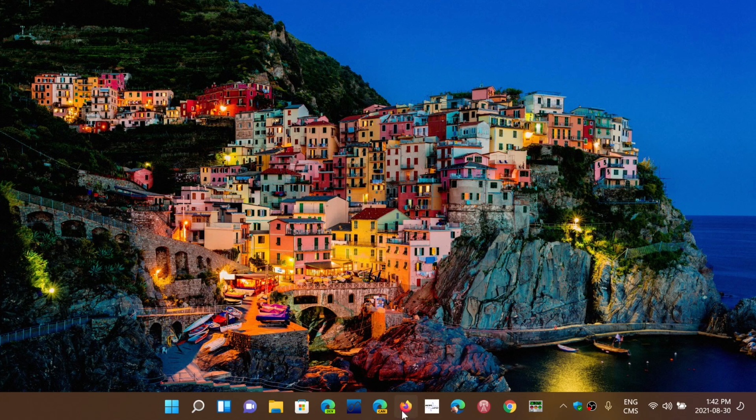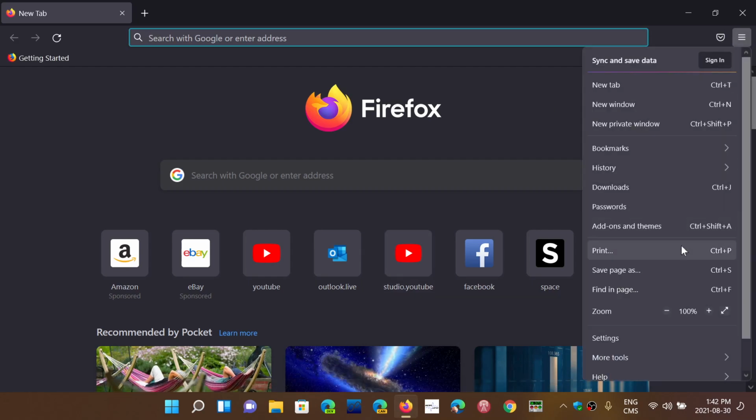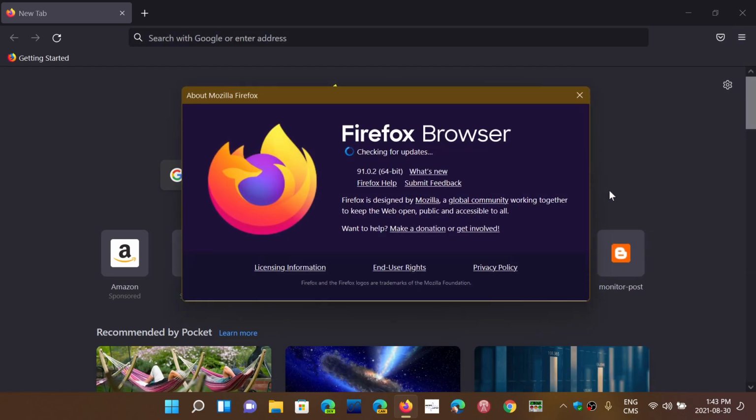The first, 91.0.1 for Firefox, actually had bug fixes and stability fixes. So if you had crashing, freezes, or all sorts of weird problems, they fixed that. But it also includes two high severity security flaws that were fixed. So that means you have some security updates in there. The second one, 91.0.2, has to do mainly with some bug fixes, a couple of bug fixes left.